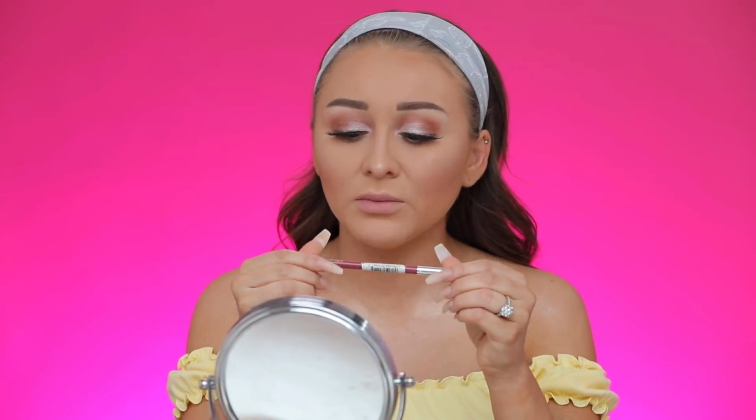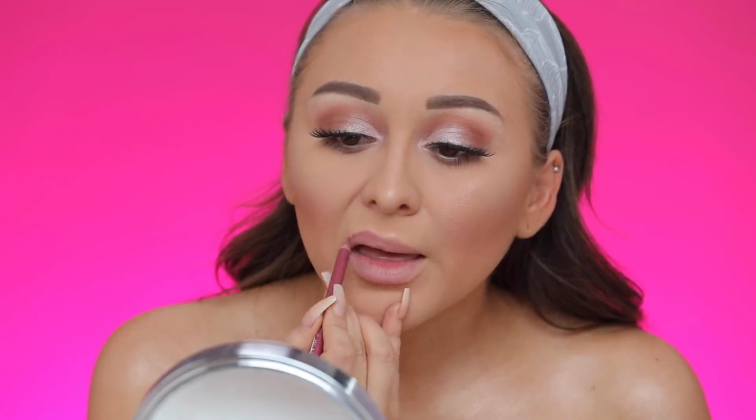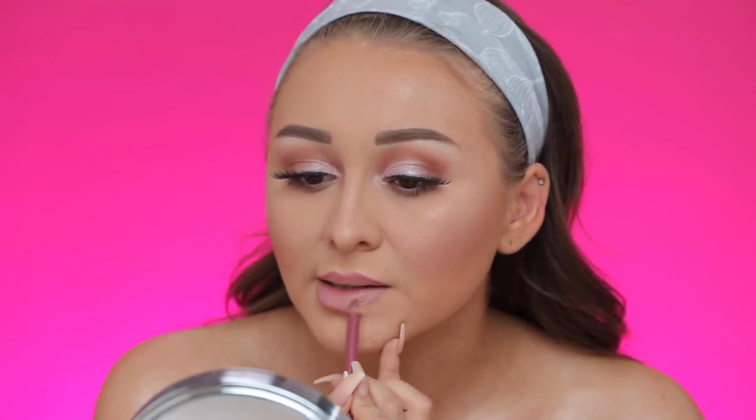All right, so for my lips, I'm gonna be going in with this lip liner from Jordana, and it is in the shade Sexy Mauve. And today we are gonna be using a gloss, and it's a light pink gloss with glitter in it, and it's the perfect spring summer shade, I feel like, just because it has glitter and it's very glowy, and glowy is in.